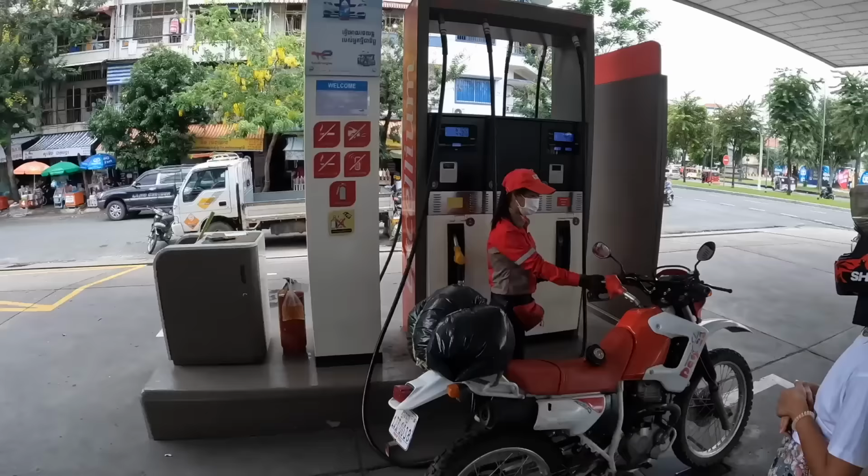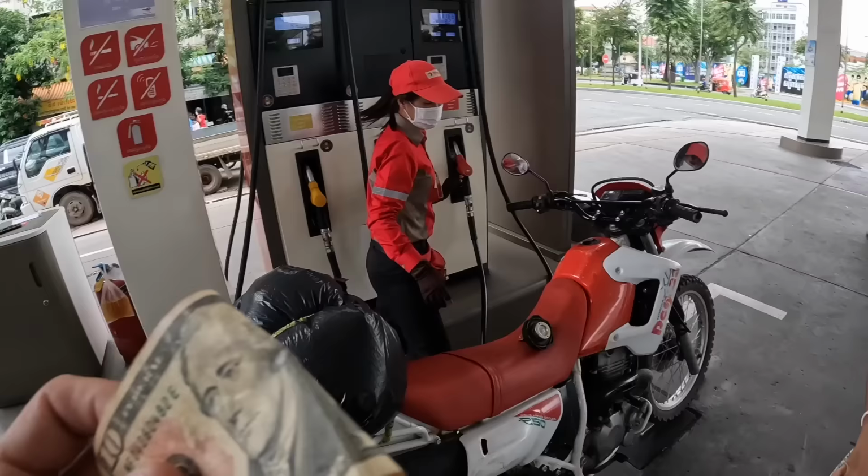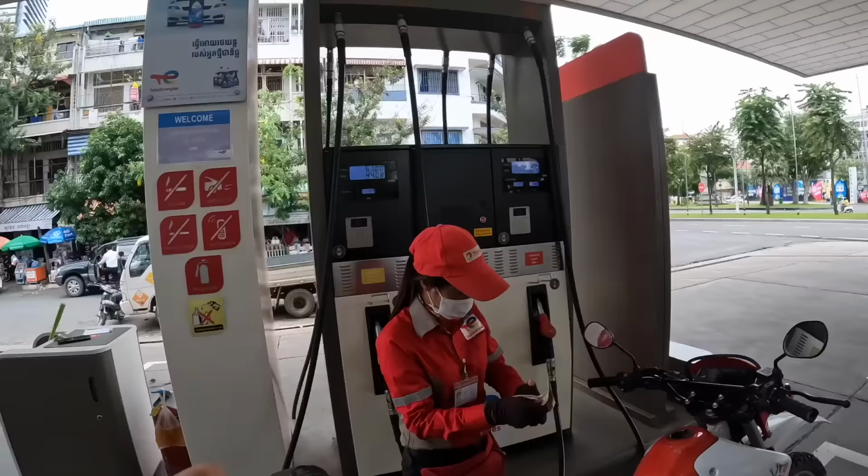Alright guys, first stop, gas station, we're going to fill the tank. Let's see how many dollars. Dollar? $11.66 for 8.21 liters.